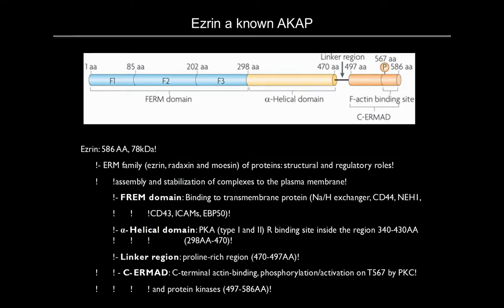So what is Ezrin? Ezrin is a non-AKAP. It's an ERM protein, the same as radixin and moesin. It contains a FERM domain that links to other proteins, such as EBP50 or other exchangers, for instance. You have an alpha helical domain, which is a central domain that links to PKA type 1 and type 2, and the C-terminal domain that was known until now to link to actin.